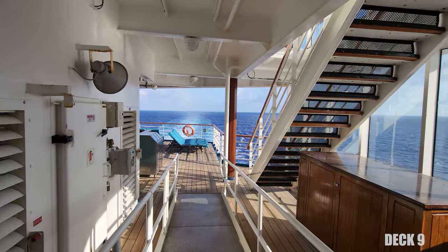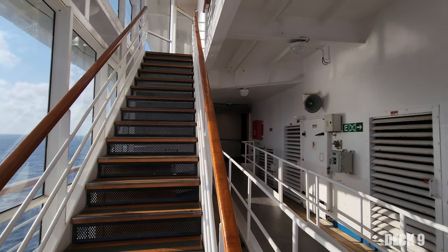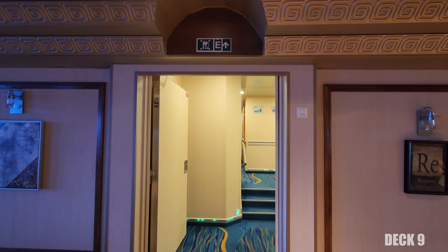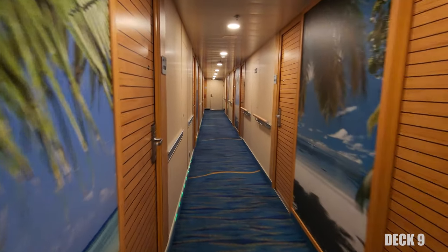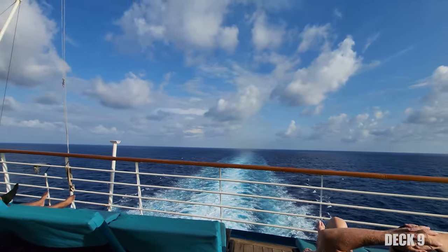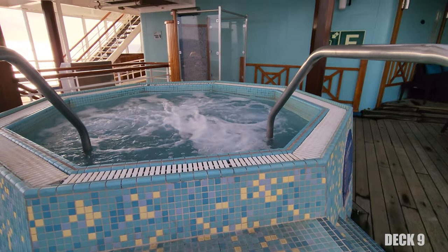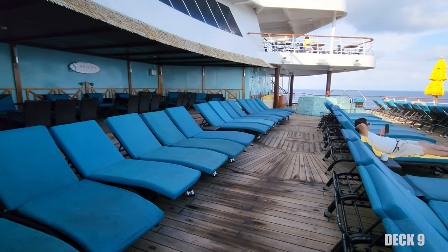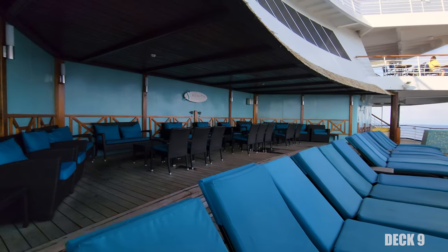Next up is deck 9, which has a lot of things, starting with the Serenity deck, which you can access from the stairs in the buffet, or you can take a hallway near the Alchemy Bar, and it is a strange way to get to the Serenity deck, but if you go down these hallways, you won't miss it. There's really nowhere else to go, so you will run into it. There are 2 hot tubs on Serenity and a lot of loungers, and there's also a covered area underneath in the shade with comfortable chair style seating. And they do have towel and drink service up here in Serenity.